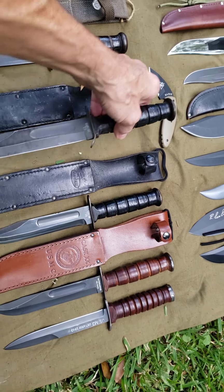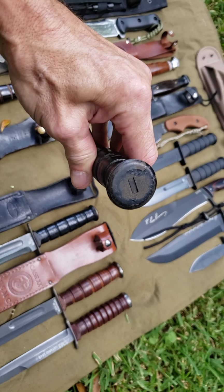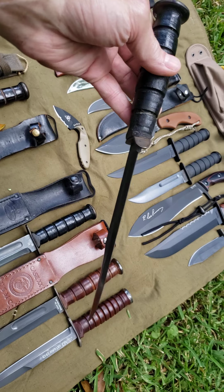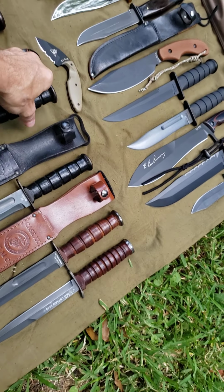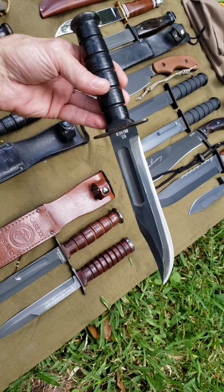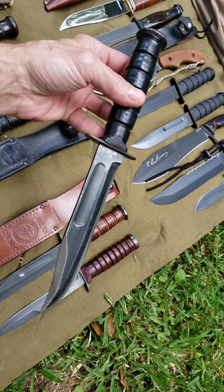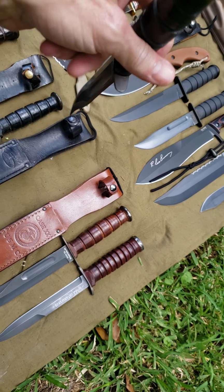The next one is an Ontario. Stacked leather handle. Pinged and pinned. Beautiful knife. I have another Ontario. Love this one. This one has a brutal edge on it. Just brutal.